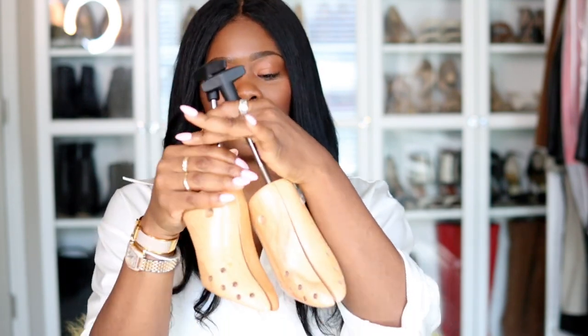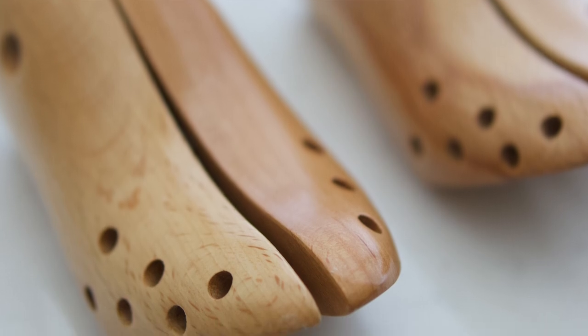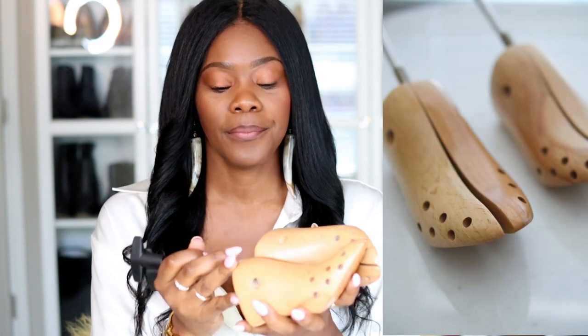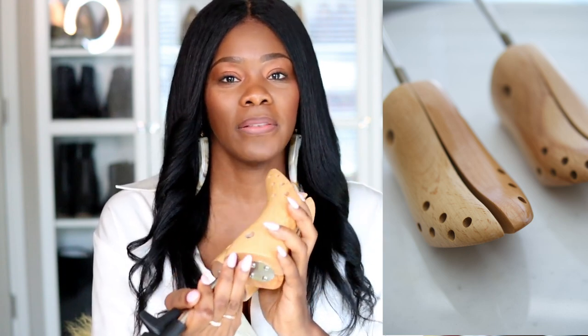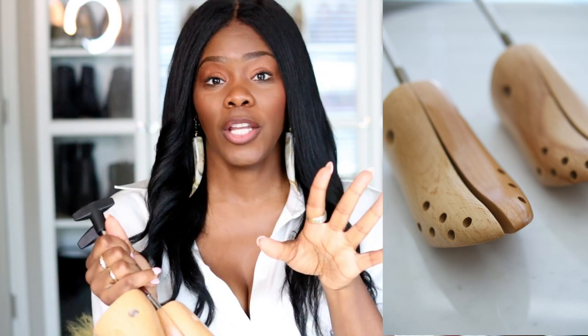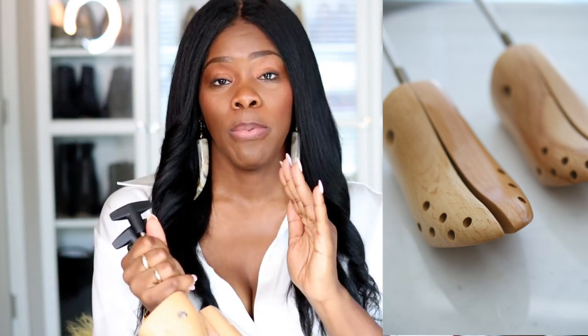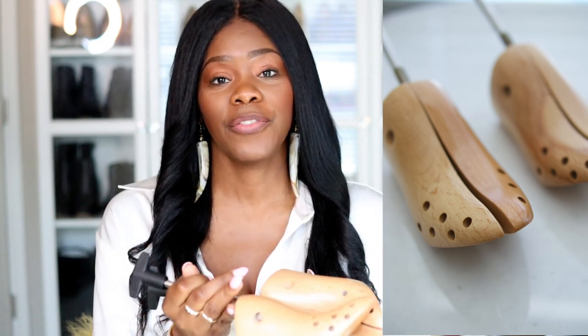The first item is these amazing shoe stretchers. I did a video on these a while ago and I'll try to link it if I can. Shoe stretchers are something that I keep in my wardrobe as a tall woman, and here's why. I have wide feet, and 99% of the time the shoes that brands are selling in wide are not cute. Stuart Weitzman is probably the only company that has pretty decent shoes as far as wide.